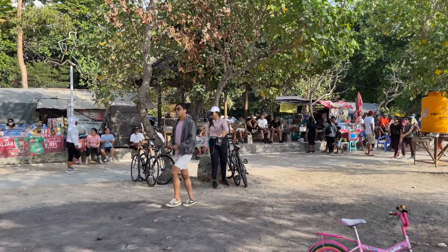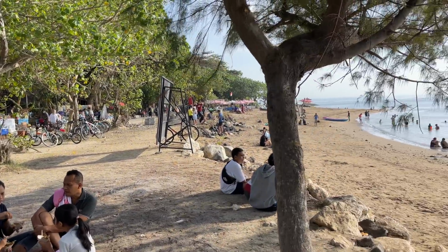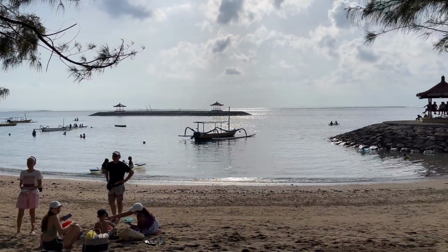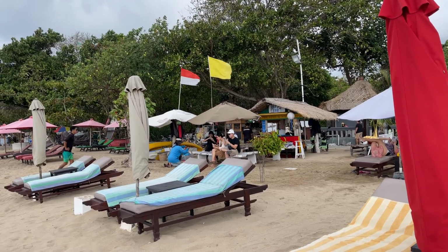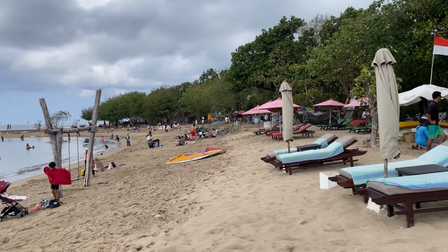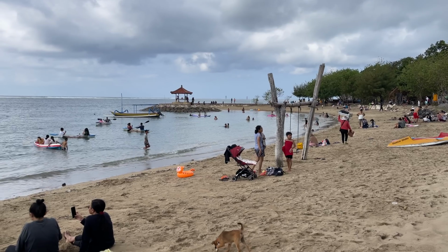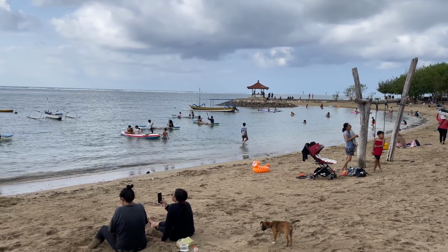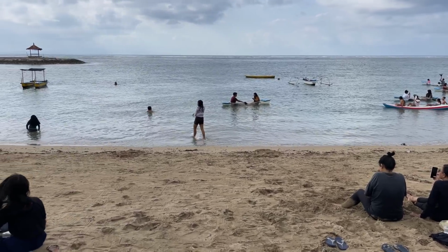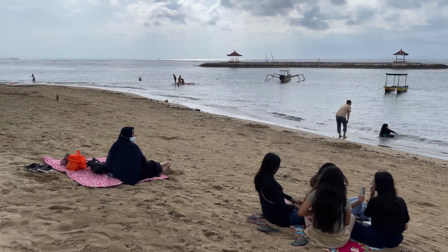I think that this beach is mostly popular among the locals. They're having picnics by the beach, swimming in the beach also, because it's very low tide in the morning. This area is also famous for water sports. If you're asking us which area in Bali is very family friendly in the morning, where you can enjoy the beach, so Sanur.